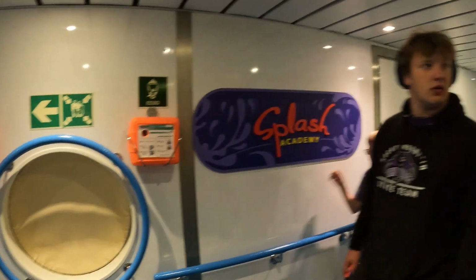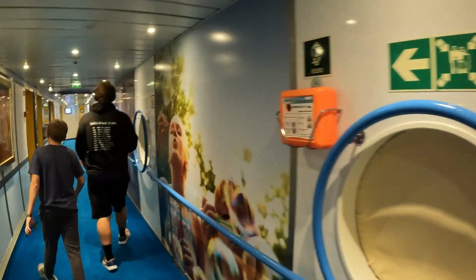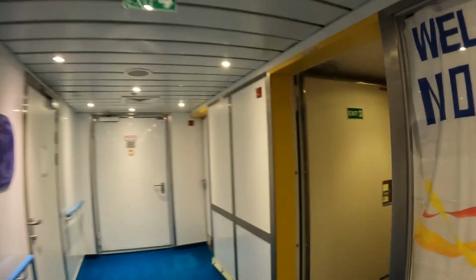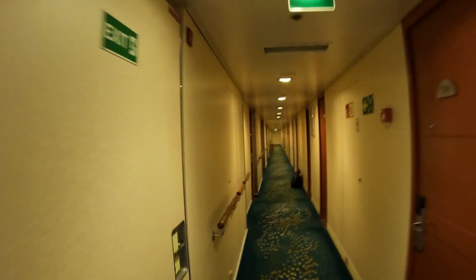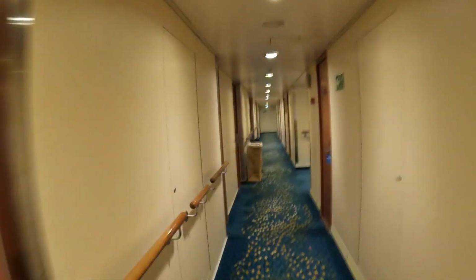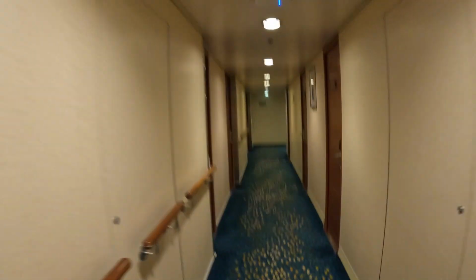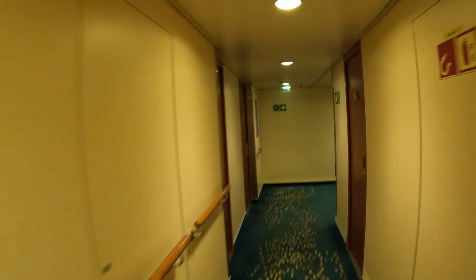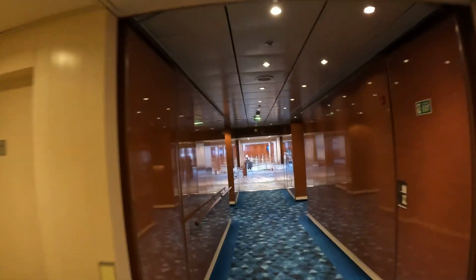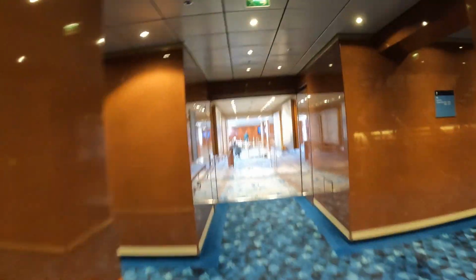Alright, so here we are on deck 7, the Splash Academy. If you have little ones, this is where they go and have some fun. It's at the forward, very forward of the ship. And it looks like you can only access it by going down these hallways of staterooms. We're now hitting midship. And right there we have the atrium, the heart of the ship.